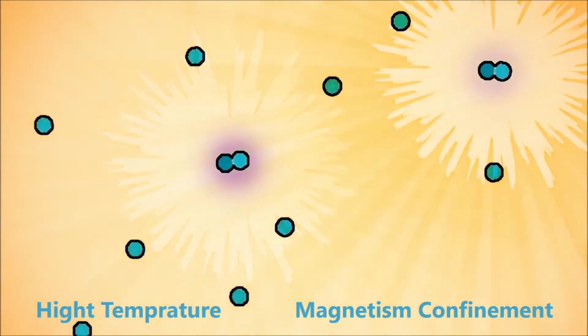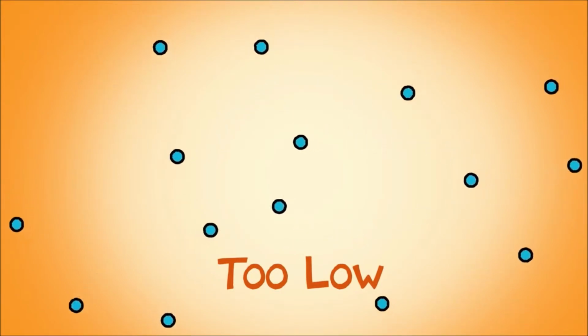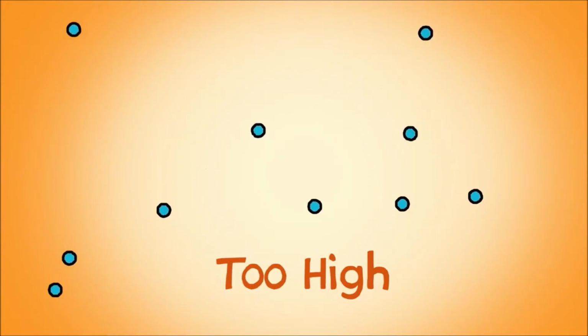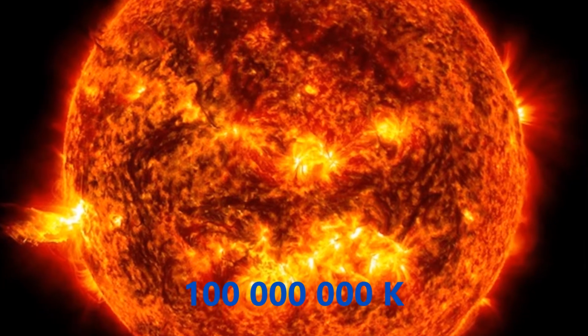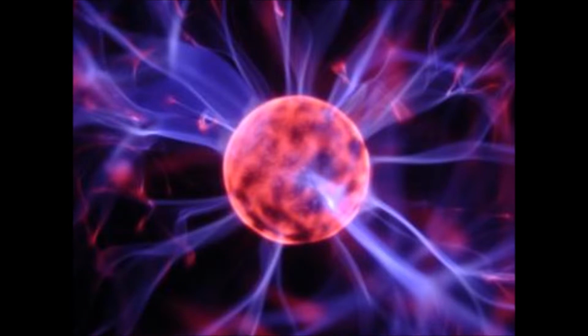High temperature gives the nuclei enough energy to overcome their electrostatic repulsion. For deuterium and tritium, the optimal reaction rates occur at temperatures on the order of 100 million Kelvin. The plasma is heated to a high temperature by ohmic heating. With these high temperatures, the plasma won't be stable, so it needs to be confined.